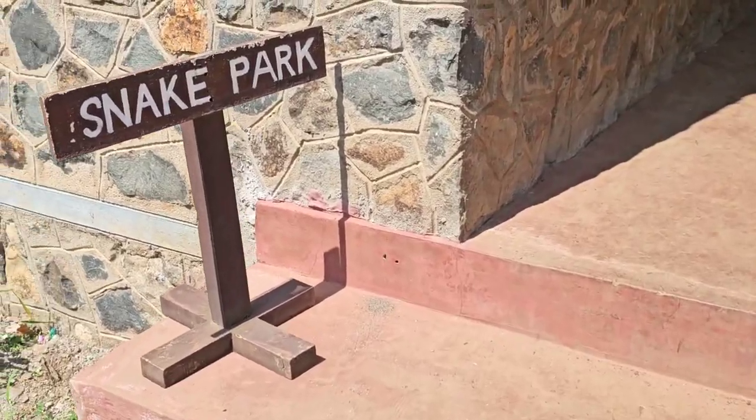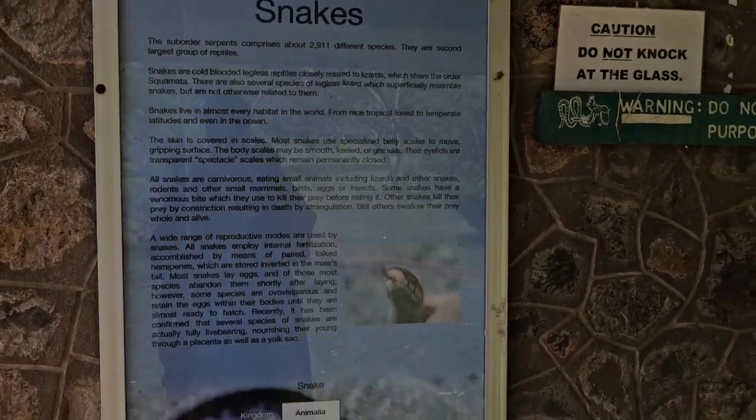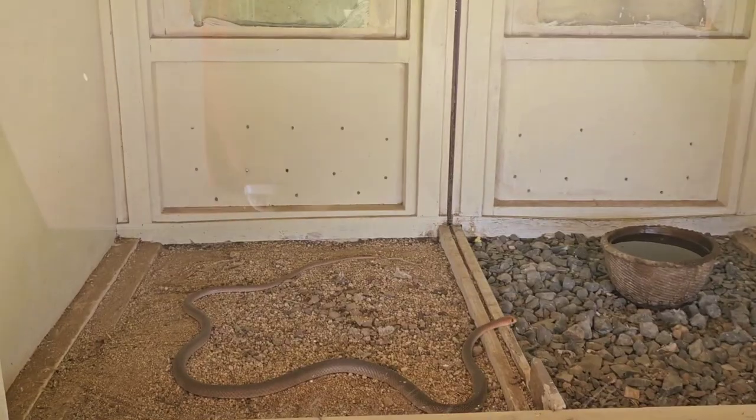Now check out this snake park at the Kisumu Museum that has both venomous and non-venomous snakes.